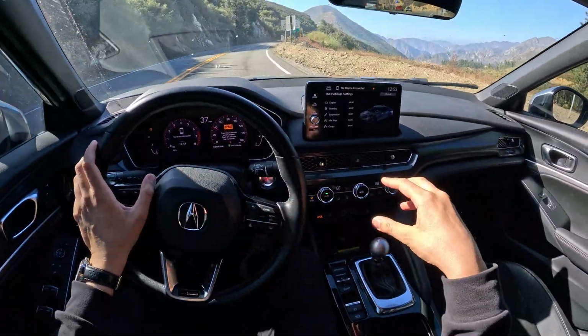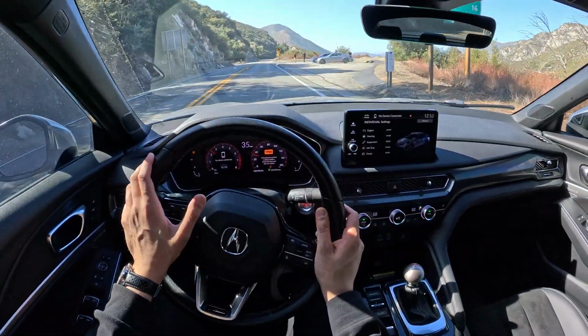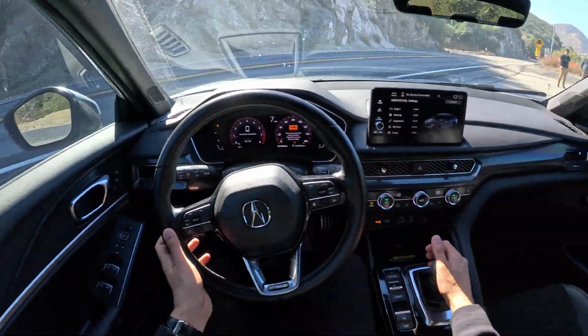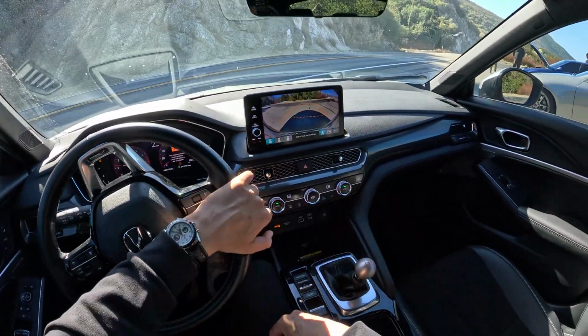A nice, enjoyable manual transmission. Well-placed pedals. That's all you need. Good inputs. A car that encourages you to push it a bit. It gives you that confidence.